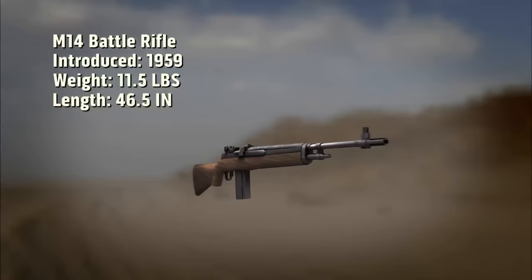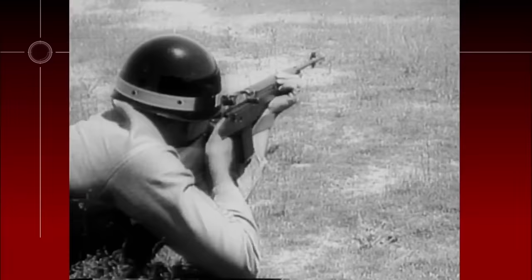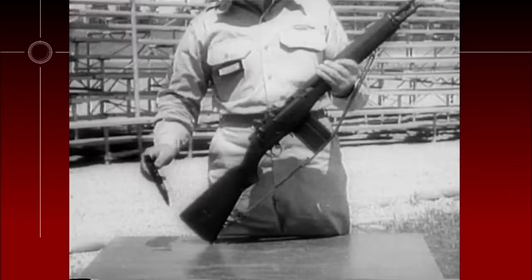The M14 was the most dangerous predator in the Vietnamese jungle during the war. In the 1950s, the U.S. Army needed a new battle rifle in their arsenal. After reviewing several proposals, in July 1959, they decided upon a weapon from the Springfield Armory and designer John Garand, the M14. It fired a powerful 7.62 cartridge with a lot of knockdown power. The M14 became a favorite of the ground troops.